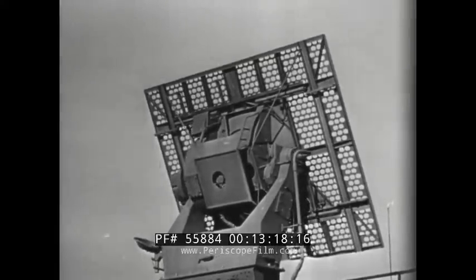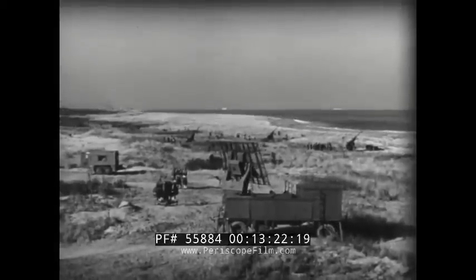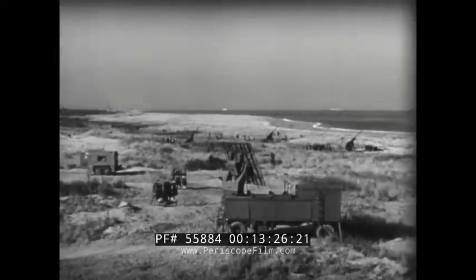Using these radio echoes, radar gets complete information about enemy targets, and it gets this data fast and from many miles away.